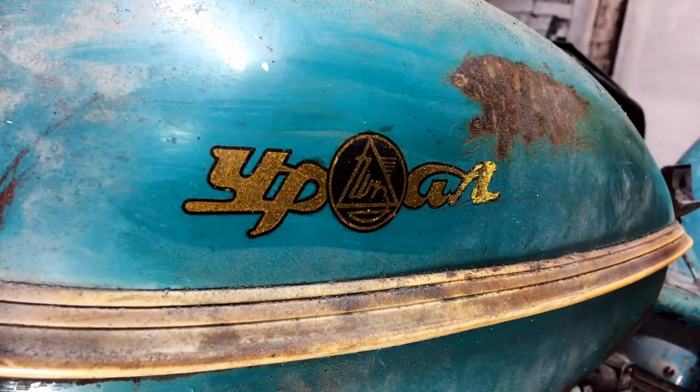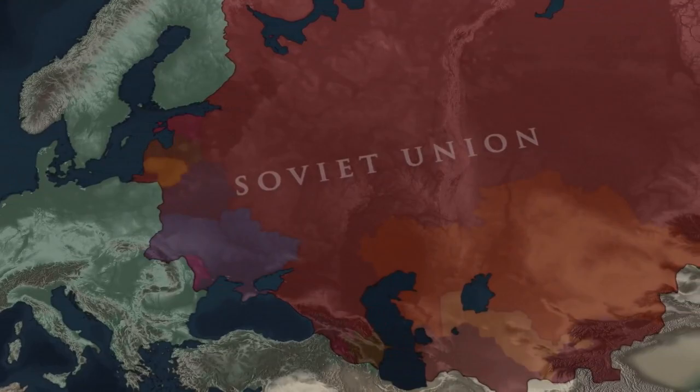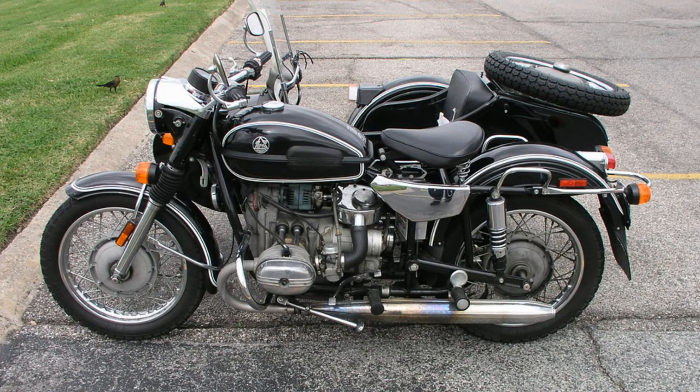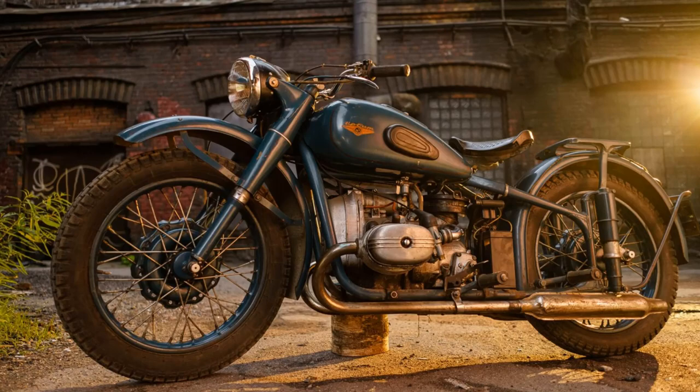After the dissolution of the Soviet Union in the 1990s, Ural was no longer a state-owned company. New ownership brought new ideas, new production techniques and updated technology. And while the outward appearance remained the same, including the inherently beautiful, horizontally opposed flat twin engine, everything good and unique about the old Urals has been maintained, and Ural has become one of the world's most successful sidecar outfit manufacturers ever, and they are highly sought after possessions.